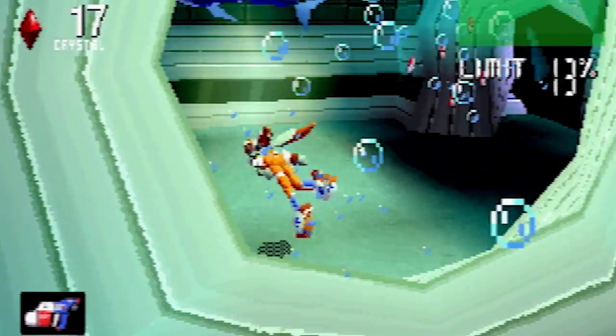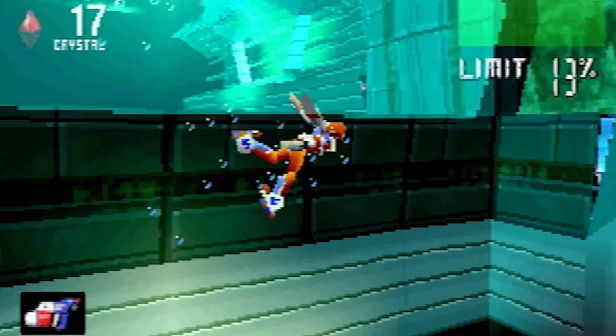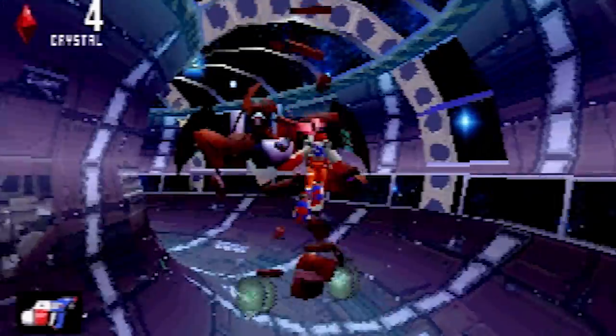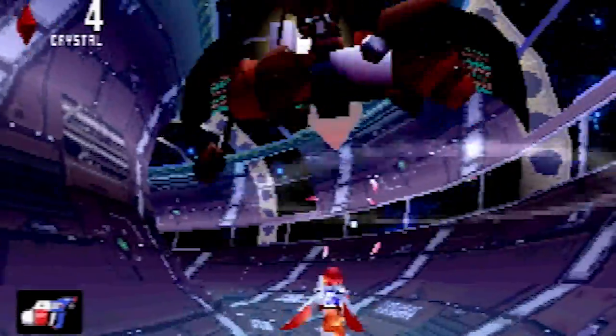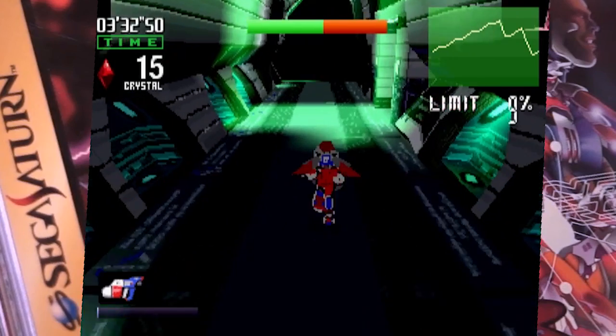Unlike games like Panzer Dragoon Saga, the gameplay portion is still really fun and enjoyable, despite what language your game is in. And if you follow the crystals, you can usually navigate the stages fine without knowing any Japanese. And if they all start yelling at you, you're probably going the wrong way.